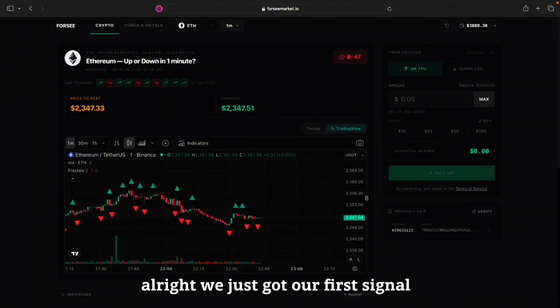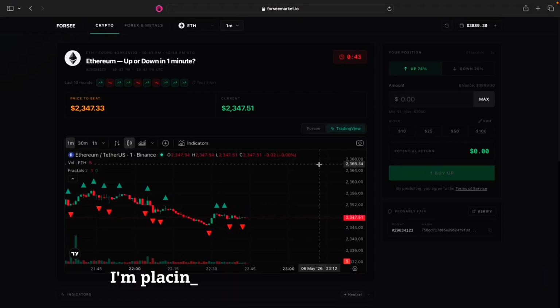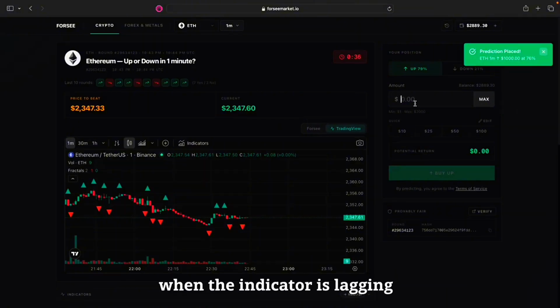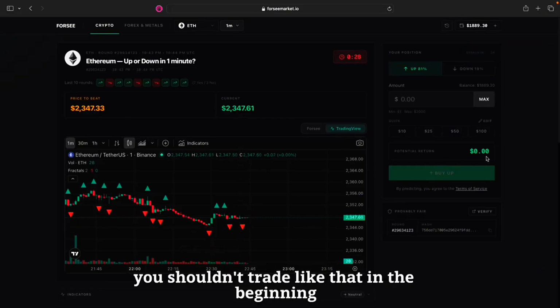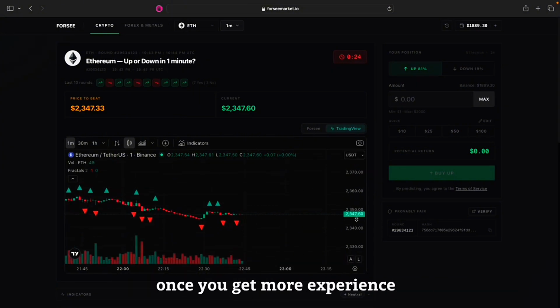All right, we just got our first signal. We're going to enter a trade expecting the chart to go up. I'm placing 2 trades for 1,000 each. And like I said before, you really shouldn't enter when the indicator is lagging like this. Here, we already had 2 candles after the signal, and we're still entering the trade. You shouldn't trade like that in the beginning. You'll start understanding these entries better once you get more experience.